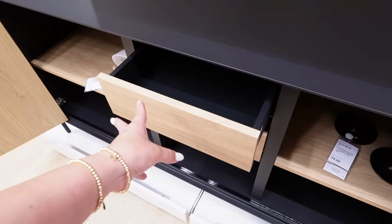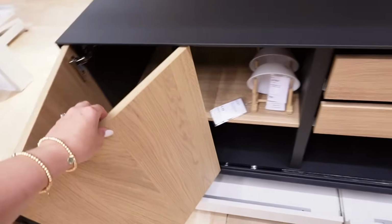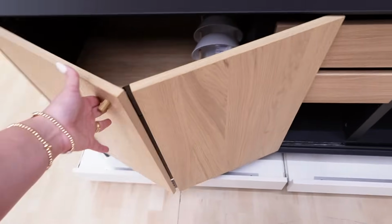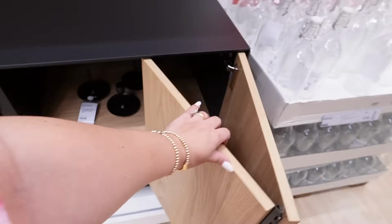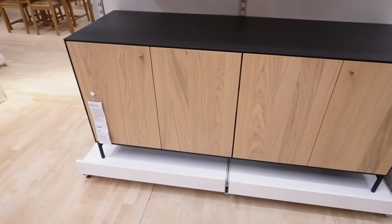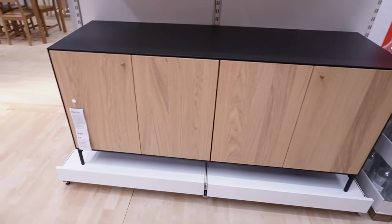Okay, I'm impressed. The nice soft close and these cool doors, although having kids now, that's finger pinch city, so you would have to put locks on these for sure. They have the clear ones you could put down at the bottom to keep the doors closed, or you could put one right there in the middle. But this is super nice.